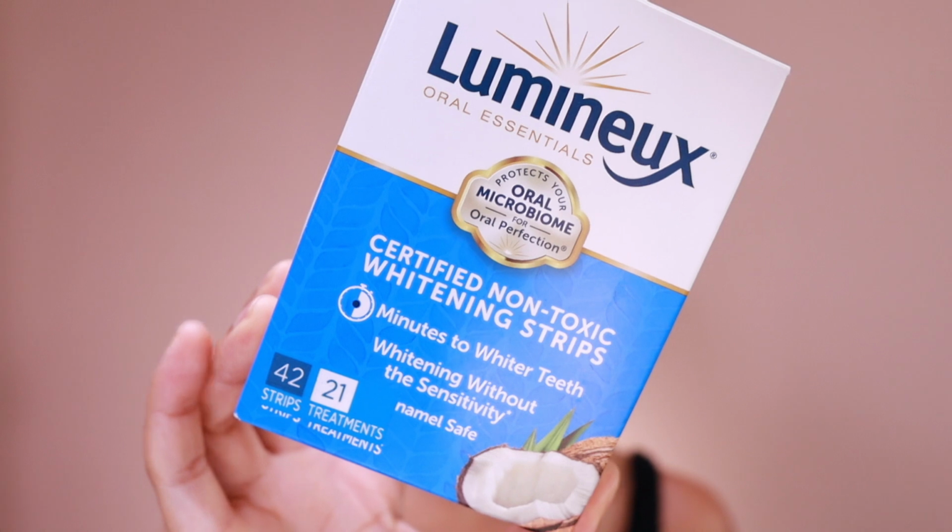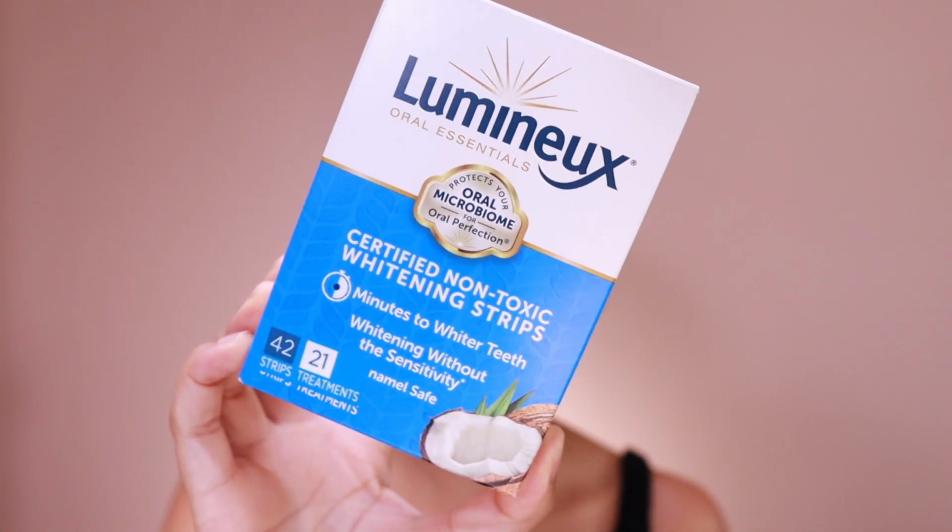But like I said, when I saw the description of these particular white strips saying that you can have brighter teeth in 7 days without sensitivity, I had to try them. I just had to try them. And those strips are the Lumineux Oral Essentials Certified Non-Toxic Whitening Strips. And like I said, it says whitening without the sensitivity, and it's safe for your enamel.